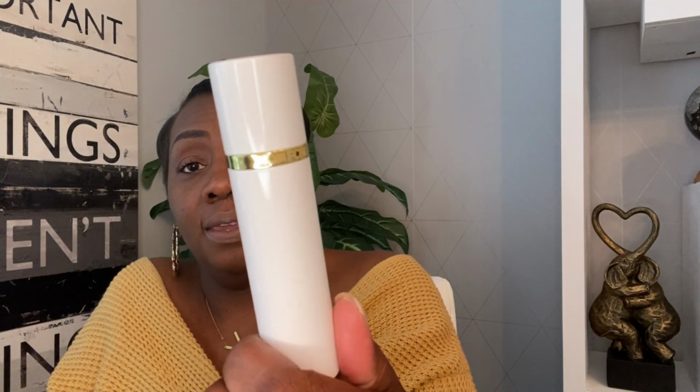So during the VIB sale, I went to Sephora and, of course, exercised my right to a discount, and I bought the travel size of the Tom Ford Soleil Blanc. Now, this is probably one of the bigger travel sizes that I've seen. I love the packaging. I mean, a golden white anything does it for me.